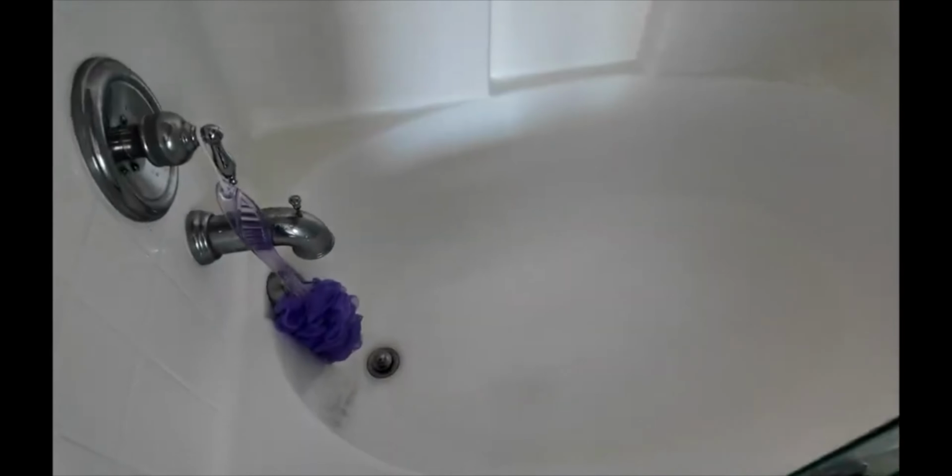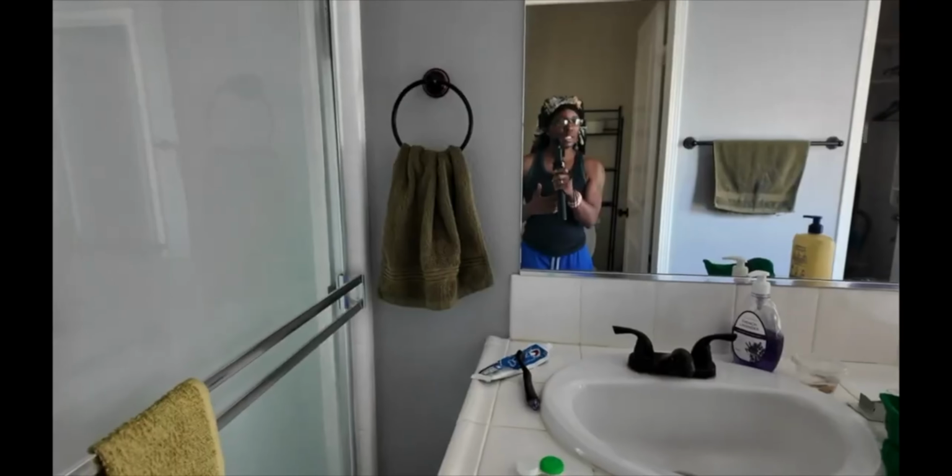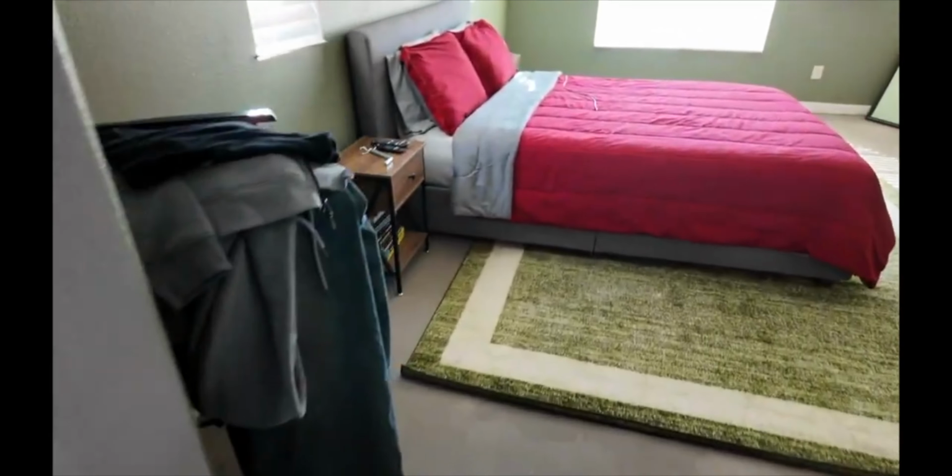But I check the bathtub. I make sure there's no clumps of hair. That's her Luigi sponge or whatever you want to call that. And then whatever towels are here, I replace them with clean ones. And I don't take the trash out until Monday. That's usually one of the very last things I do. And then that's my stuff.